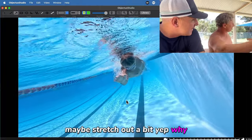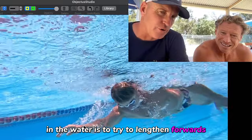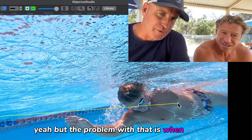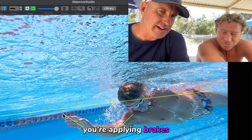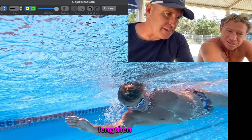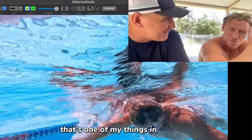Yep, why? The most common thing to hear people saying about how to improve somebody's efficiency in the water is to try to lengthen forwards and glide as much as you can. Yeah, yeah. But the problem with that is when we glide, when we overglide, which is what you're doing here, you're applying brakes and you're actually pushing yourself backwards at that point. It's clear as day to see that. But so many times you hear people say, no, lengthen it out, swim long and strong or what have you. Yeah, yes. That's one of my things in my mind.